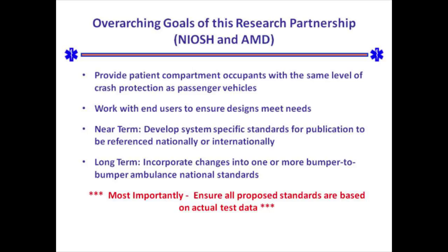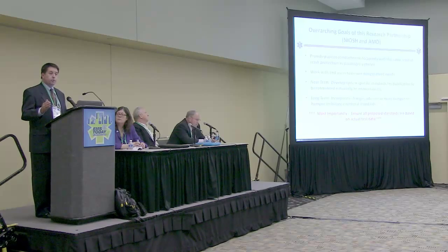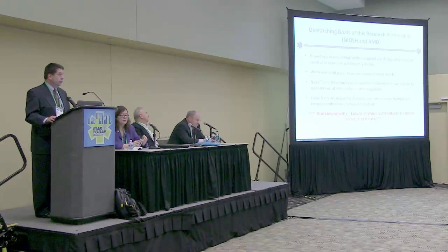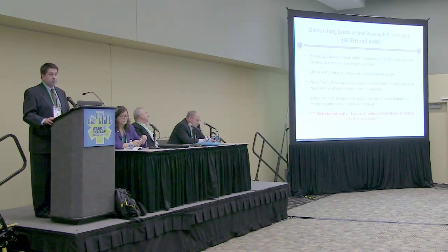And long term, we wanted those rolled into bumper-to-bumper style standards. So you'll hear component-specific standards: cot, seat, equipment mount, and bumper-to-bumper, like the triple K spec that you might be familiar with today, or the NFPA 1917, or if you've heard of the new CAS GVS 2015 document that's coming out.